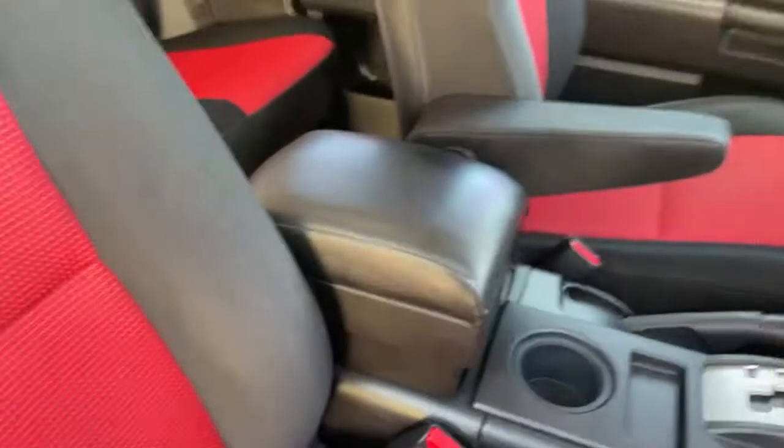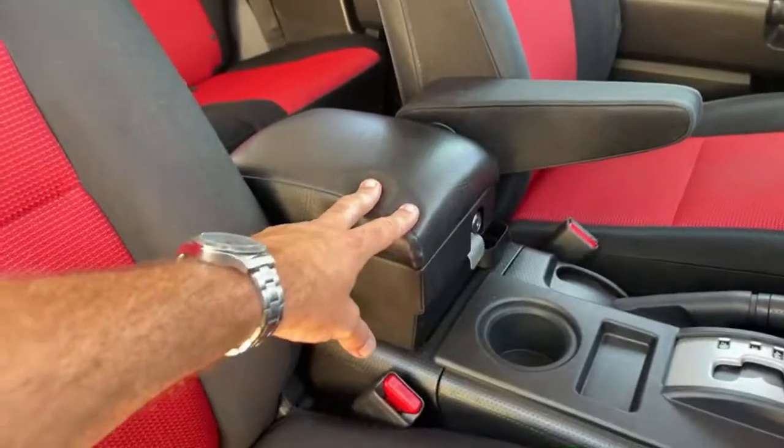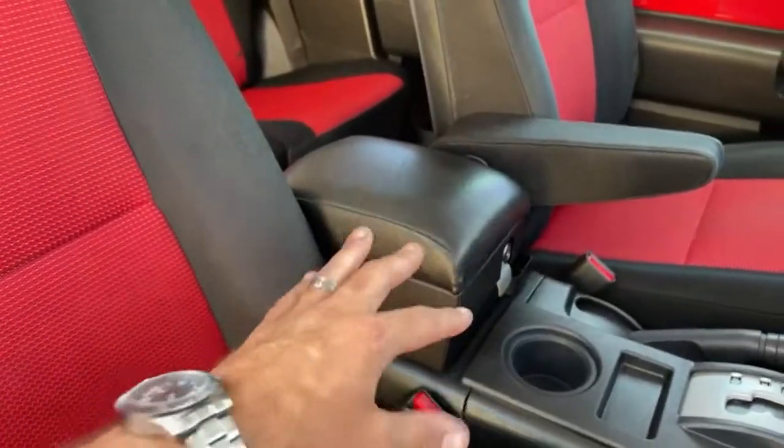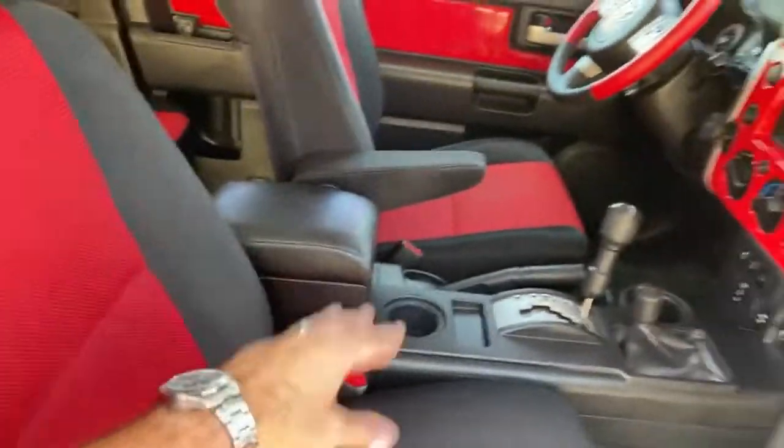I like this little box here. I don't know if that little box came standard on it, or was that aftermarket? I do not know.